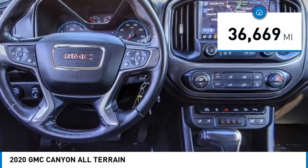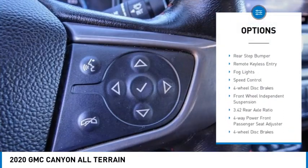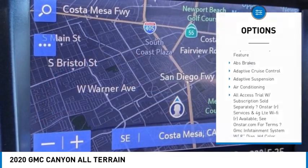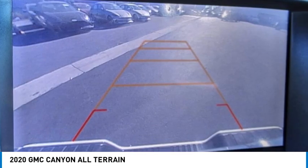Here are some of this vehicle's great options: electronic stability control, premium wheels, alloy wheels, traction control, rear step bumper, remote keyless entry, fog lights, speed control, 4-wheel disc brakes, front wheel independent suspension.